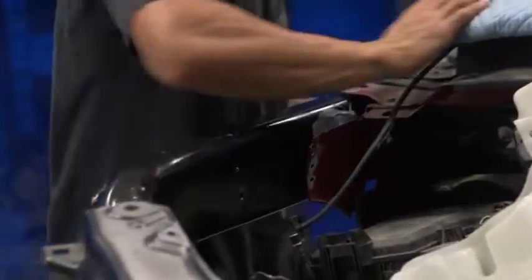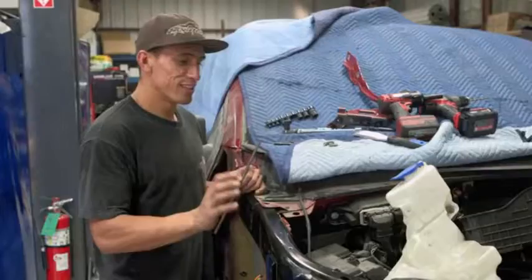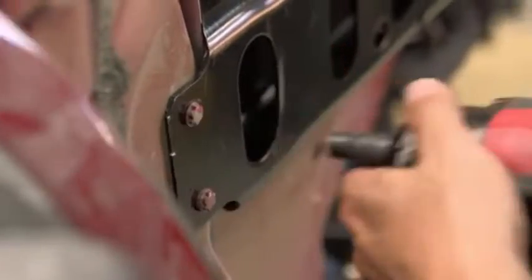We got our new core support fender piece in. As you can see, this one's nice and straight. So we'll go ahead and bolt it all up. After that, we'll be good to go.